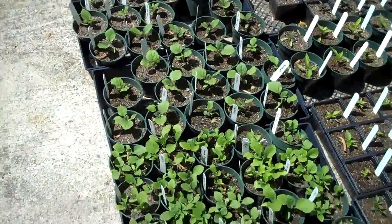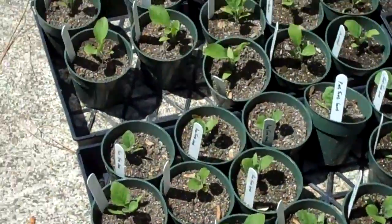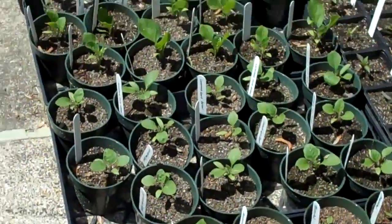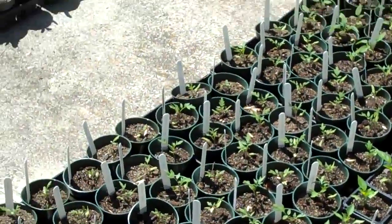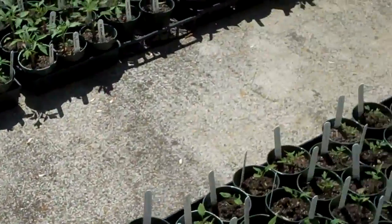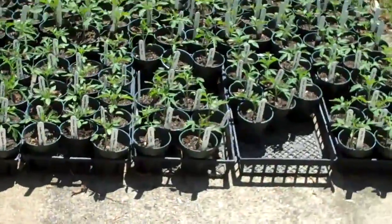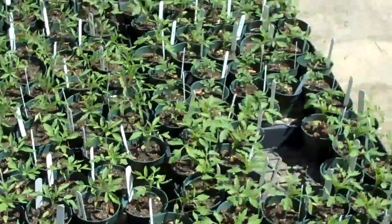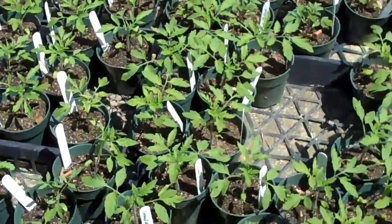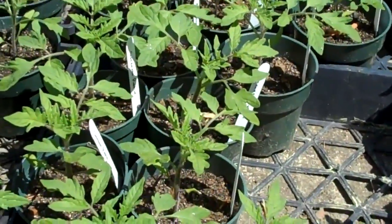Especially healthy this year, the eggplant. Last year they were all marked up from bad weather, and this year they're looking good and healthy. And we have sweet peppers, and then we have the tomatoes. And just to show, in the transplanting video that we did on Cherokee Purple, how those have advanced. These that are left in this tray right here are the Cherokee Purples that I demonstrated the transplanting on.